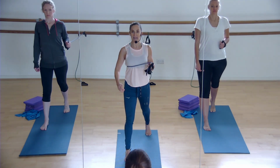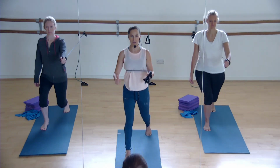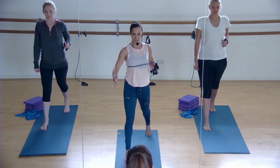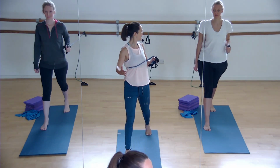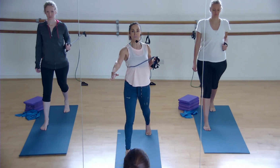Take a breath. Inhale, exhale, and drop down. And then lift back up. And then inhale, squeeze your buttocks, lift through your center, and then lower down. And then lift back up. So do you feel how the temptation is to pull forwards, but keep your body upright? Inhale, exhale, lower.